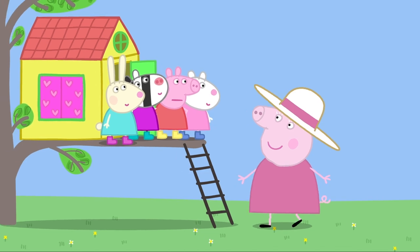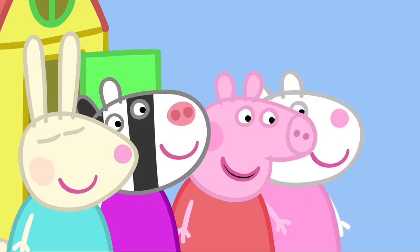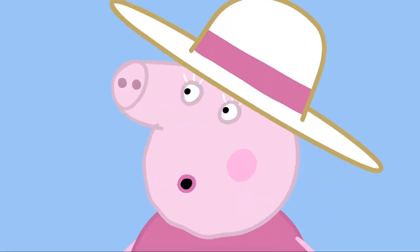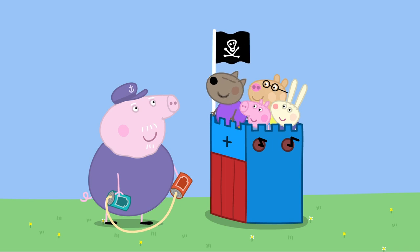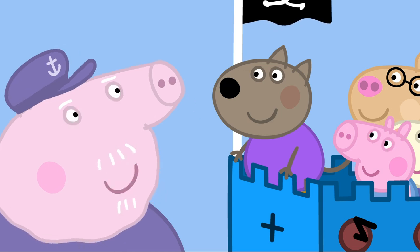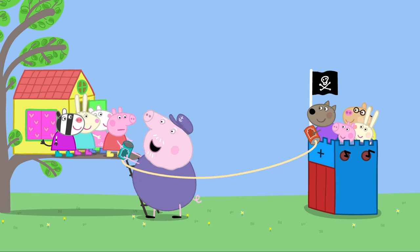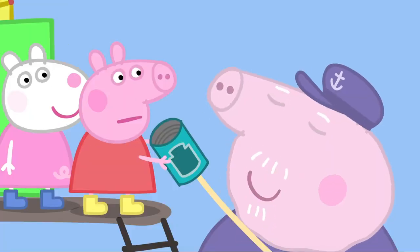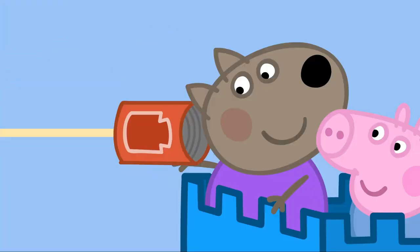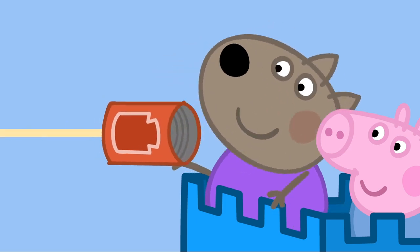Here is Granny Pig. Hello, girls. Can I get you anything? A flag, please. And it must be better than the boys' flag. I'll see what I can do. I'm the king of the castle. Ho, ho! Every castle needs a telephone. Hold this. Keep this string nice and tight and you can talk to the boys. We don't want to talk to the boys. We don't want to talk to the girls.